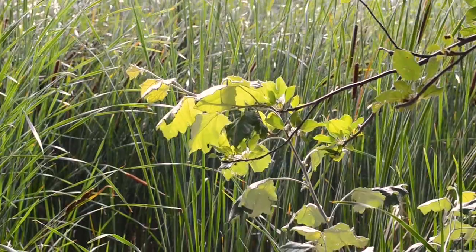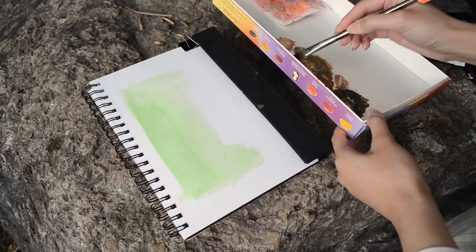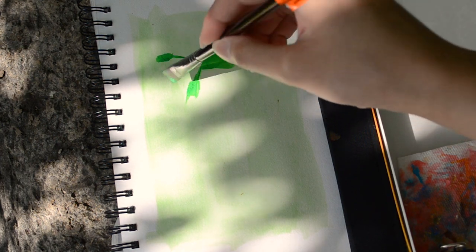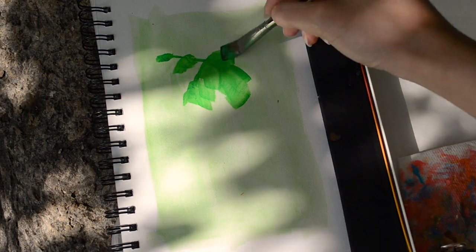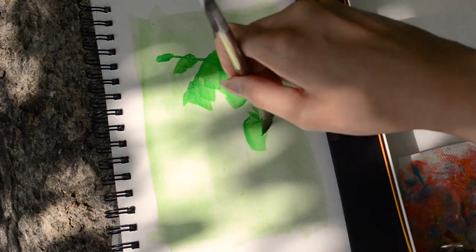Model number two will be this branch of leaves. Like the first one, I started with a light wash of color just to get the page more neutral compared to the stark white. With the color straight from the tube, I mapped out the general shape of the branch and leaves, kind of like if they were just a solid silhouette. I worked pretty quickly in the beginning, not wanting to second guess myself too much in this early stage, and just really went for it.